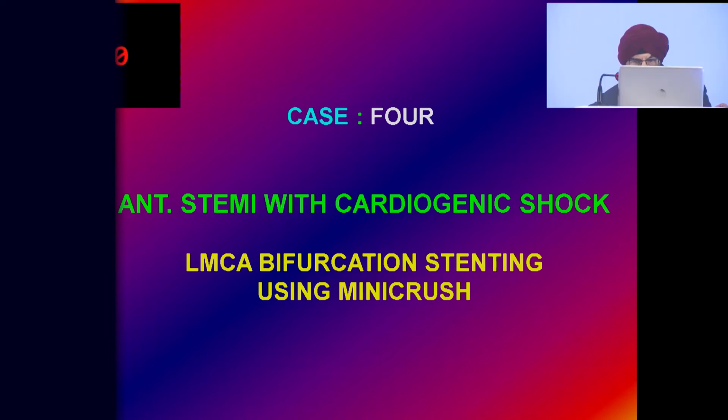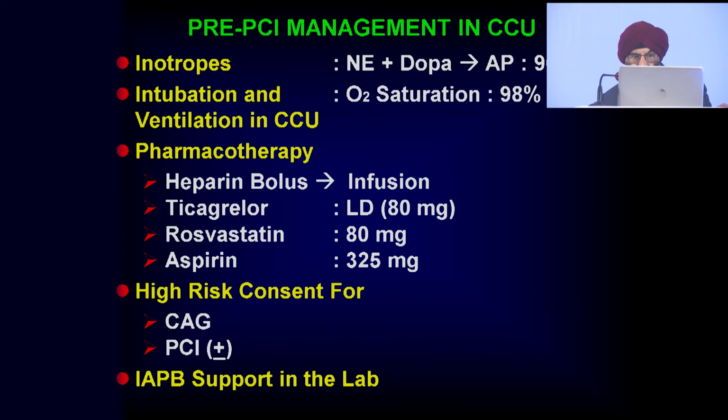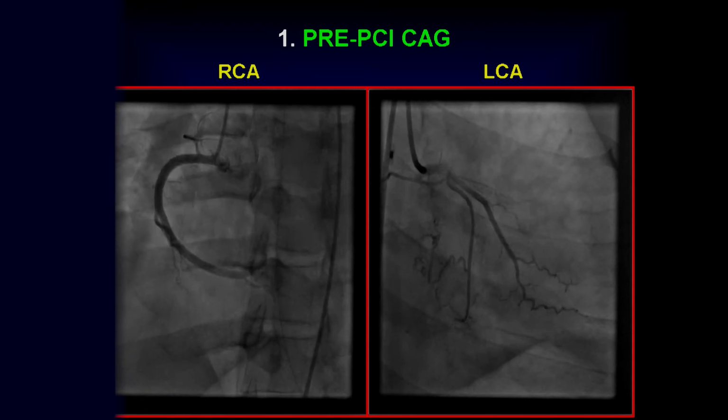And lastly, a patient who came with cardiogenic shock. This is a young man, who had chest pain for the last about 8 to 10 hours, came to us with a blood pressure of 70, oxygen saturation 77, ECG showed anterior wall MI with bifascicular block with ST elevation in lead AVR, ejection fraction of only 20%. The patient was very sick, inotropes were started, intubated, pharmacotherapy was started, and high risk consent was obtained, IABP was placed in the lab. So this was his angiogram.